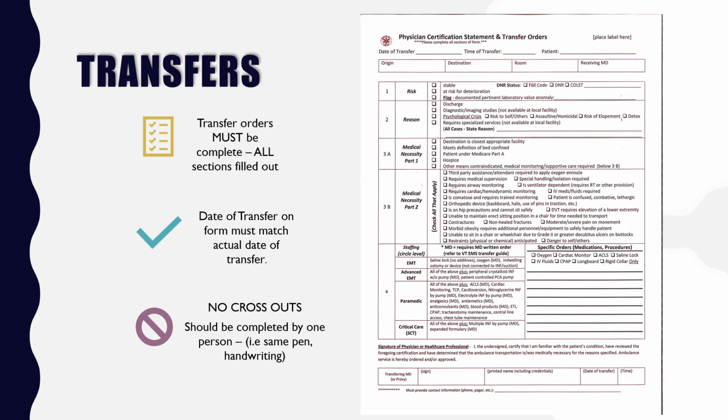And then origin, destination, room, which we don't usually know half the time. We know what unit usually, but they've got a bed assignment, and they almost never tell the receiving facility what bed they're going to. And then the receiving MD. Try and get it all filled out the best you can. The worst that happens is we don't get paid, and now it's an invalid transfer.